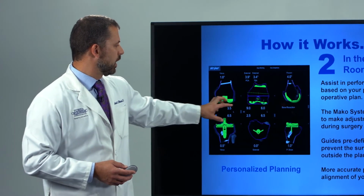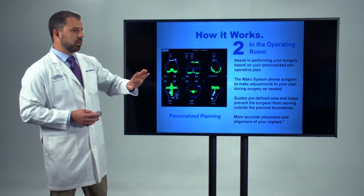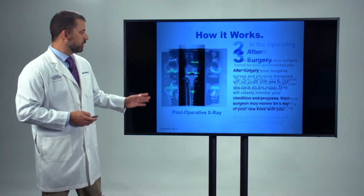You can turn it, rotate it, and move it up and down, and this is all based off the software program that we utilize in this procedure. Down here is the tibia. You can do the same thing with the tibia.